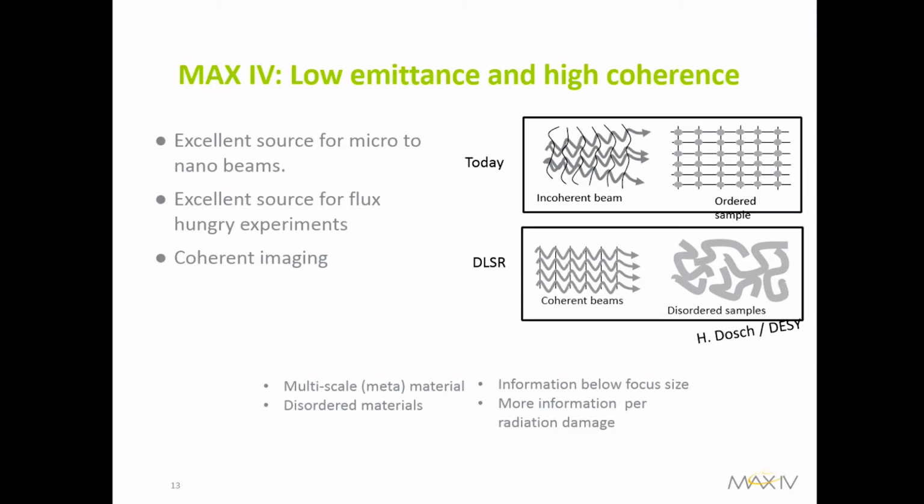So there's been lots of talk about brilliance, as we are the most brilliant facility, but there's actually another property that is as important, particularly for some types of experiments, and that's coherence. In today's synchrotrons, the beam is not very coherent, or ordered, or structured, or more laser-like, which means it's almost only possible to study structured materials, and that could be crystals that Tove or someone else is bringing in.